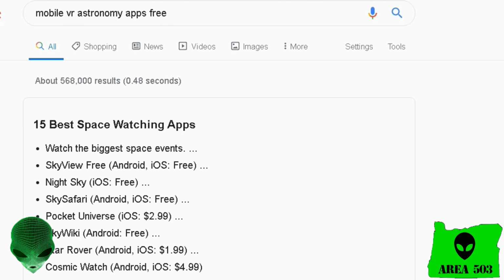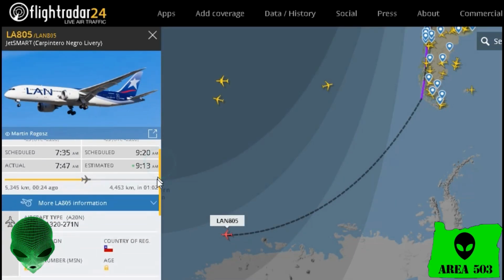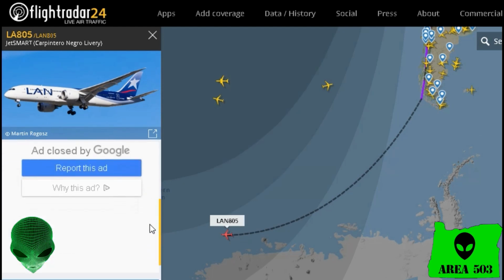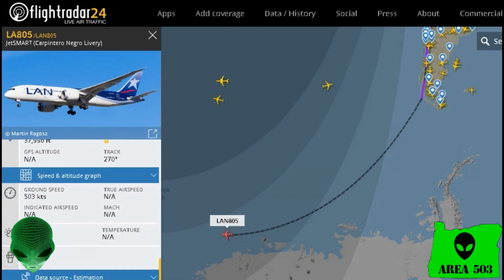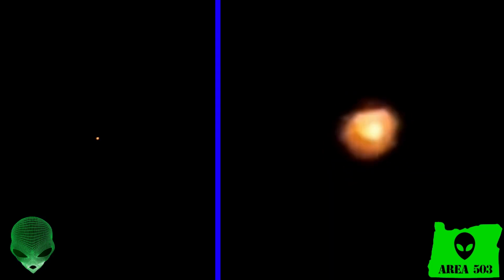Another good app is the free version of Flight Radar 24, which can help you identify commercial aircraft that are in your area in real time. And just as a disclaimer, I am not affiliated with or paid by any of these companies. I just think they're good free apps to use to help you rule out some stuff when you're out looking for UFOs.